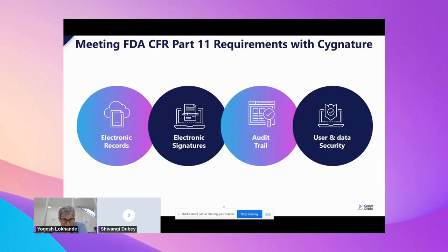Okay, so when it really comes to a system and Part 11 compliance, there are these four major areas, and we'll talk about that: electronic records, signatures, audit trail, and user and data security.